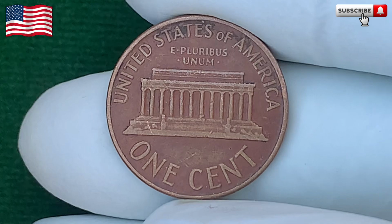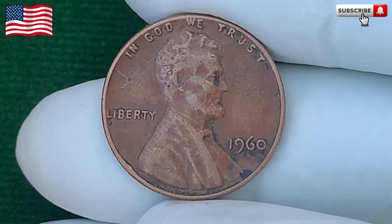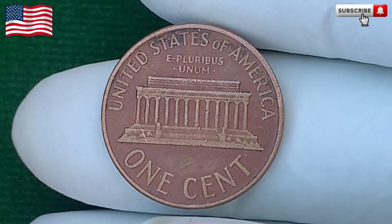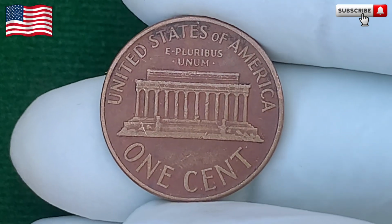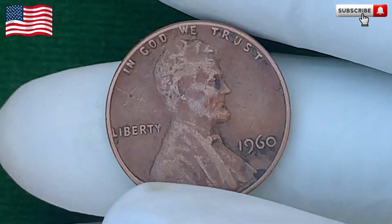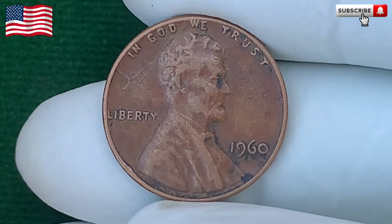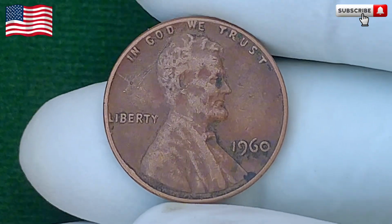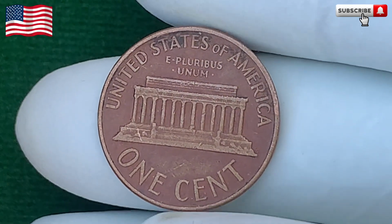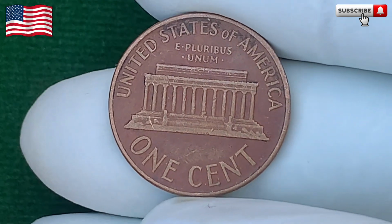Let's start with a bit of history. The Lincoln penny has been a cornerstone of American coinage ever since its introduction in 1909, making it one of the longest-running designs in U.S. history. The coin was first minted to honor President Abraham Lincoln, and it features his iconic portrait on the obverse side. On the reverse, the penny has gone through several design changes over the years, but for much of the coin's history, it has featured the image of the Lincoln Memorial, which was first introduced in 1959 to celebrate Lincoln's legacy. But the 1960 Lincoln penny is special for a couple of reasons, which we'll get into in just a moment.